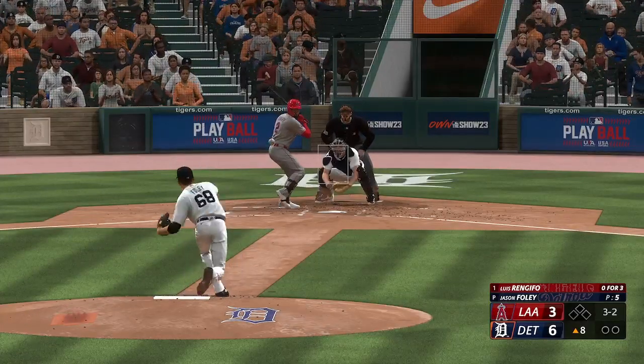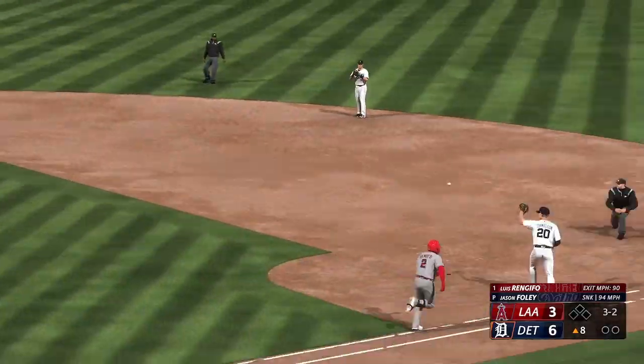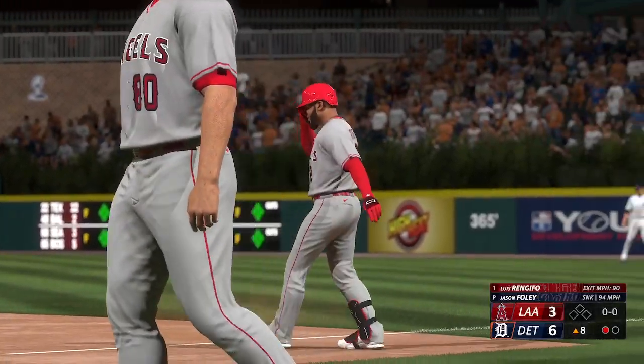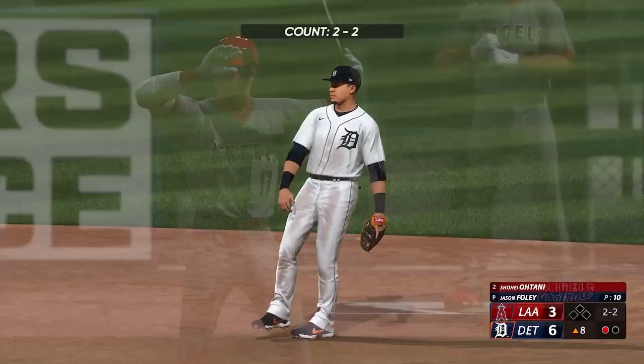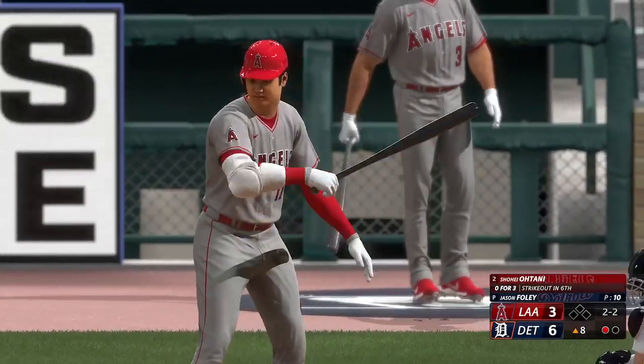The pitch. Out to short. Whips it across. Leadoff man is out here in the 8th. Now batting, the designated hitter, Shohei. Here's Shohei Ohtani. Pretty amazing athlete this guy is.